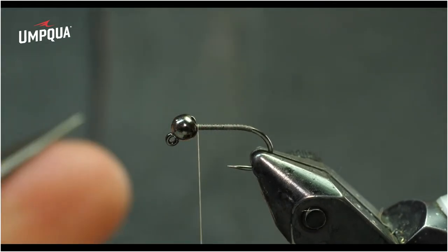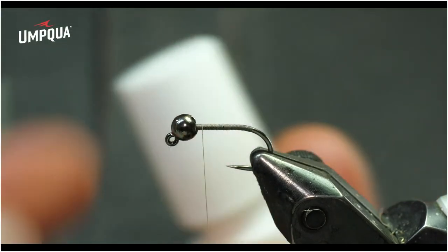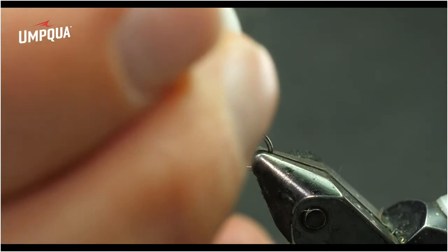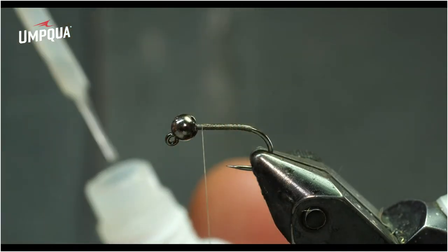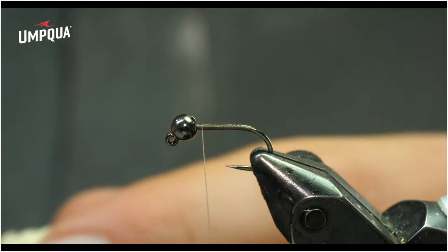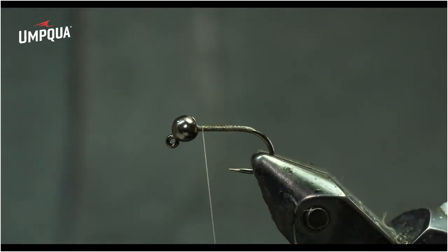And then we're going to go ahead and put some super glue on it. I'm going to back off that thread about one turn behind the bead and just put some super glue on the shank here. Try and hold that. That thread is a little bit exposed to fish's teeth, so if you can hold it together and then also glue the mop body to it, it ends up being a little more durable.